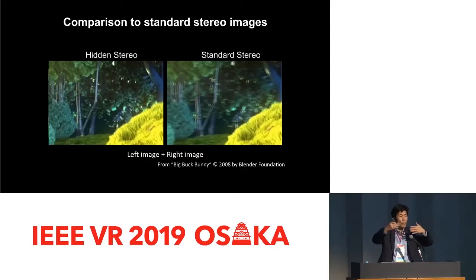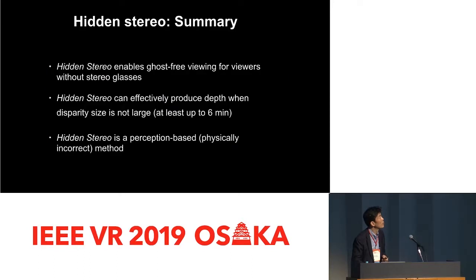But the problem is that our technique cannot produce a big disparity. But within some range, the perceptual quality of the 3D is nearly the same as the original 3D stereo. So this is the hidden stereo summary. Hidden stereo enables ghost-free viewing for viewers without stereo glasses, and it can effectively produce depth when disparity size is not very large, at least up to 6 minutes. Hidden stereo is a perception-based, physically incorrect method, but it works well.